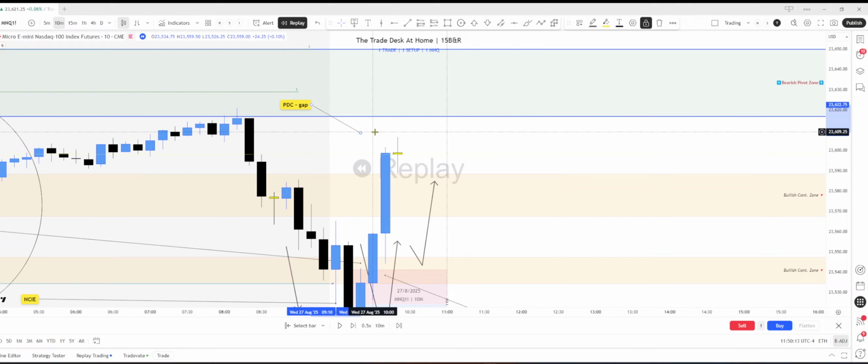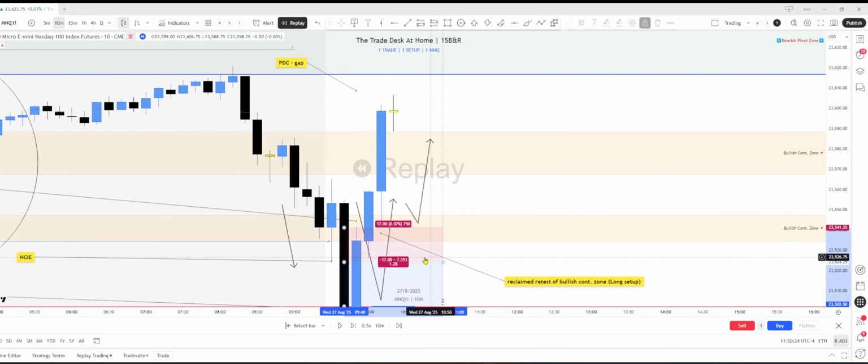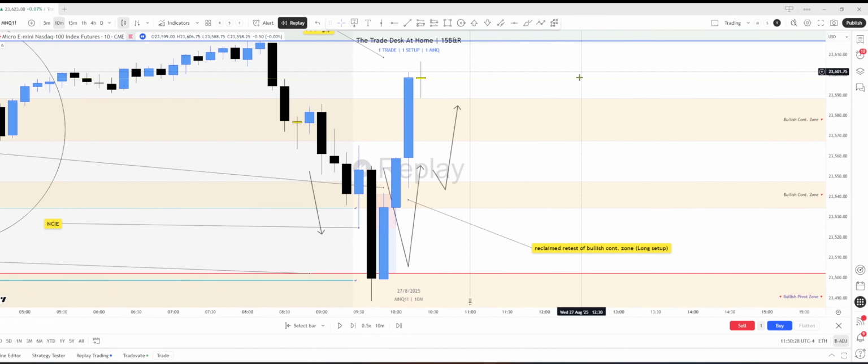basically the opening gap, right? And you will again see that in the live recap. Gaps make very beautiful price targets. This second trade was way better. This is like really nice. But again, I'm not very keen on taking reclaimed setups.